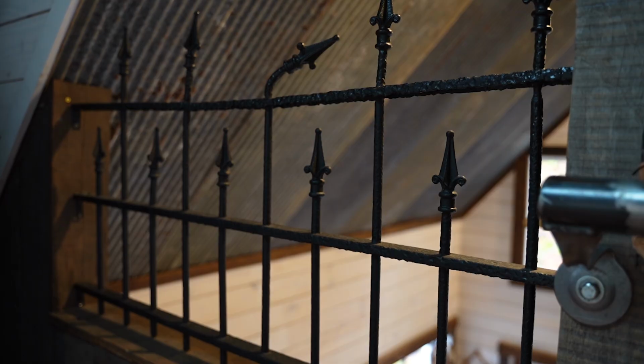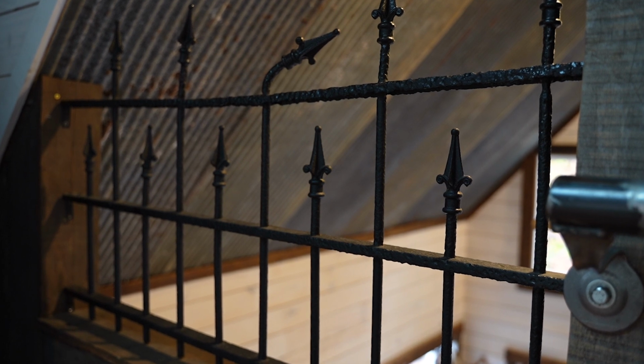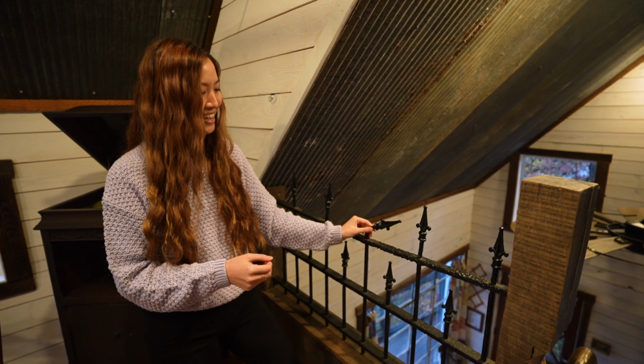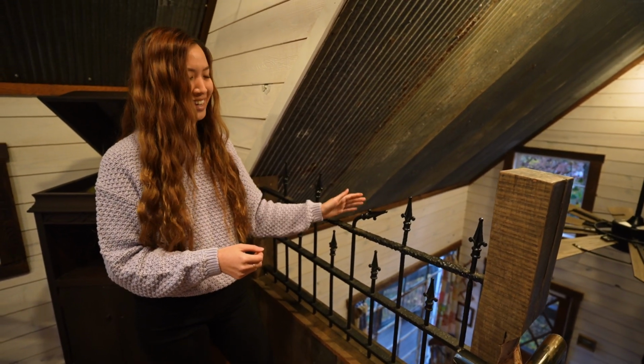This is an old wrought iron fence that they've used to, I guess, create a fence of some sort so you don't fall over into the downstairs area. And there's one that is bent, I think it's quite unique. Chad's getting a little annoyed. He's gonna fix it. Yeah, he wants to like bend it back, but I think it's a cute touch.